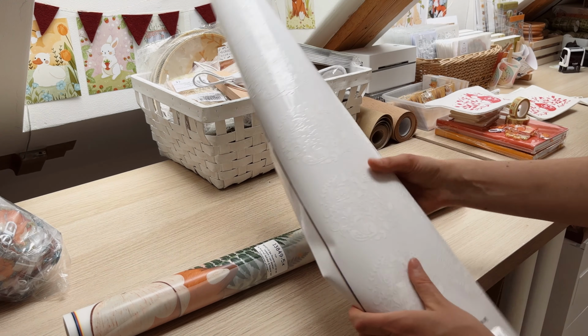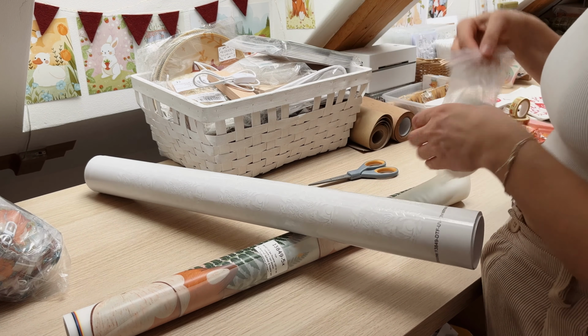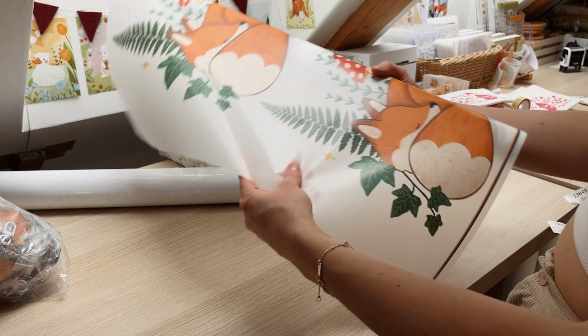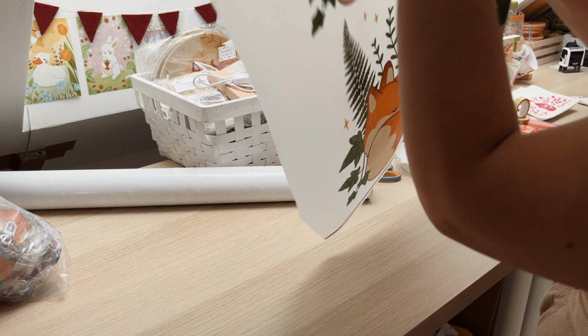Okay, so these are the stickers. I really hope that I made the right size. Yes. Oh wow, this will look so good. Very excited to try this. And wow, look how good these are looking. Oh my god. I also made white ones.